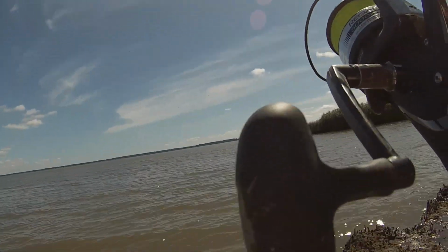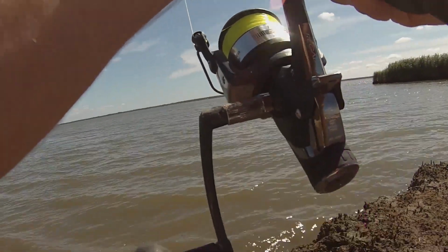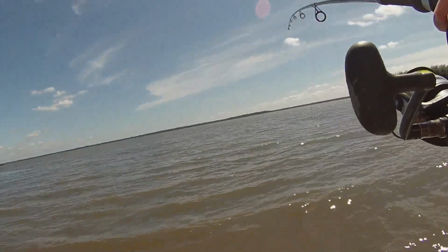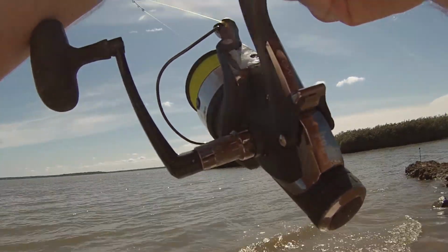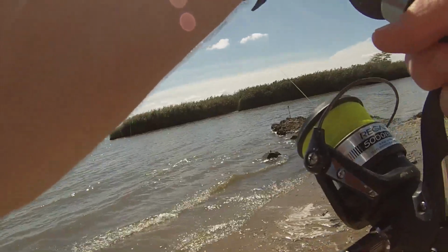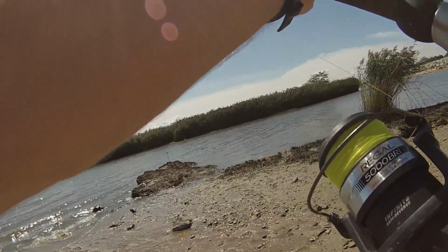Feels decent. Just trying to keep the rod tip up here, but he just keeps going out. All right. Tighten that just a tad. Okay, he's a smaller guy. It's a smaller one, so we can kind of manhandle him a little bit. I'm just backing up, backing up. There it is, guys.